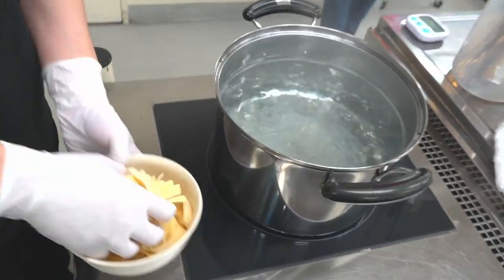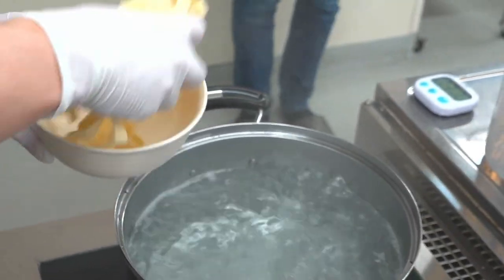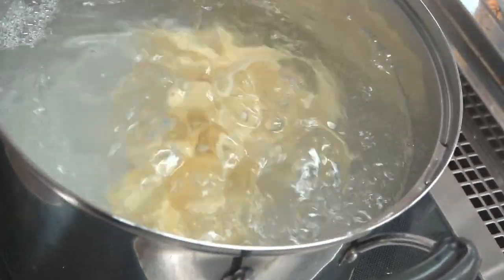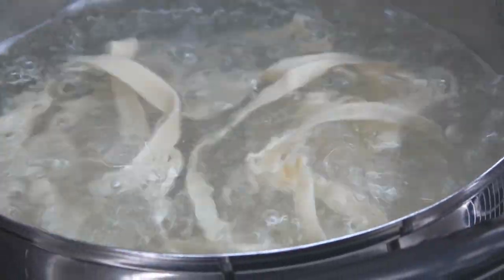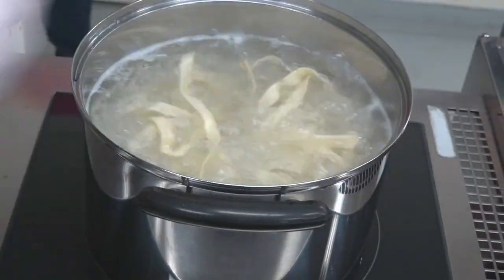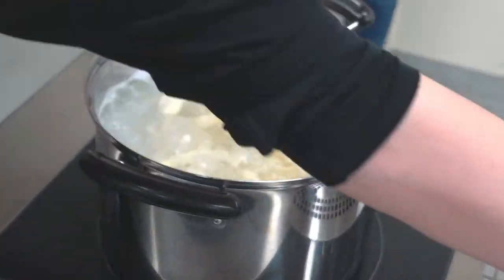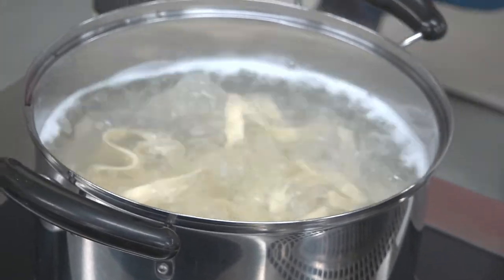So when you throw your pasta in there, the cooking water temperature drops. Even though now it's boiling, when you put the pasta in there, you see the temperature drops, right? So you want to have strong heat, a strong heating system, so that you can maintain the higher temperature of the cooking water. That's one thing you want to remember when you're cooking your pasta. We worked so hard to create this pasta, and cooking actually makes or breaks your pasta. So this is something you want to remember.